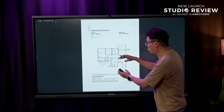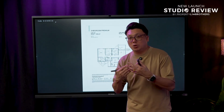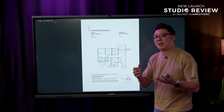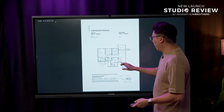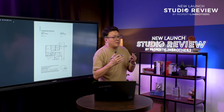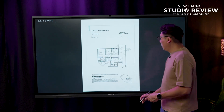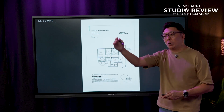So you get that extra space right over here where technically you can use that for your, I'm not too sure about the size of the storeroom, but from the size of it, it does not really look big enough for you to house your live-in helper. But otherwise, this extra space definitely gives you a lot of flexibility for you to store some of the items that you don't really need to use often. Otherwise, this view is fronting towards Fort Canning Hill, and this is the only 3-bedroom layout that's towards that view.